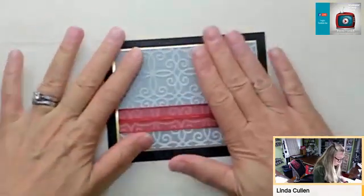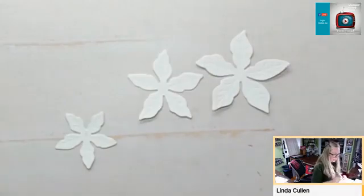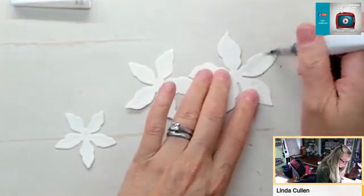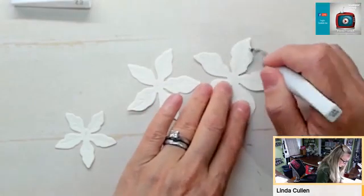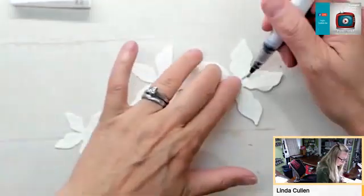All right. So now I'm going to take my 3 poinsettia leaves, and I am taking the clear Wink of Stella, and I'm going to paint on all my leaves. Add a little shine to my poinsettias.